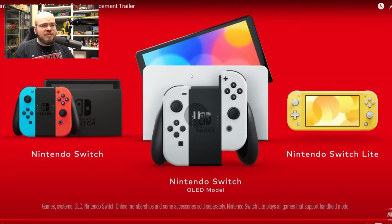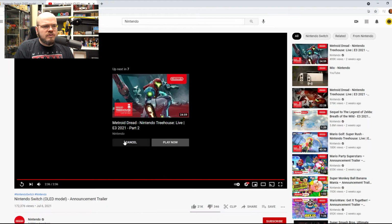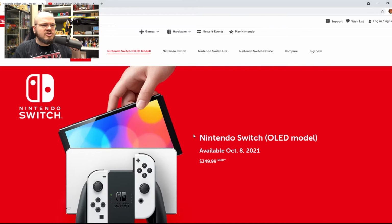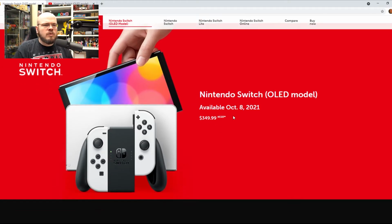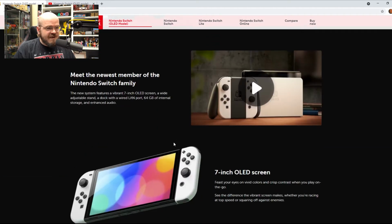Oh, okay, so let's pause there. That is an important screenshot. So the Nintendo Switch OLED model is living in the family with the Nintendo Switch and the Switch Lite. That is something that I didn't quite expect. We can go over now to the fact sheet here. Available 8th of October 2021 for $349.99. So you presume that's 330 quid, or maybe just 350 quid.